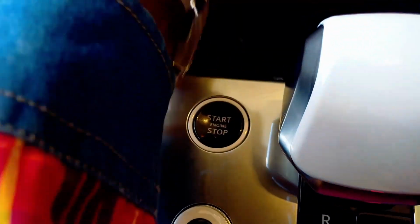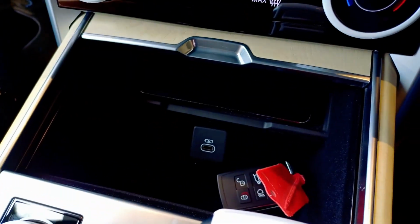So if I can actually have my phone right there. Okay, I don't think it's on. Probably have to switch on a button or something.